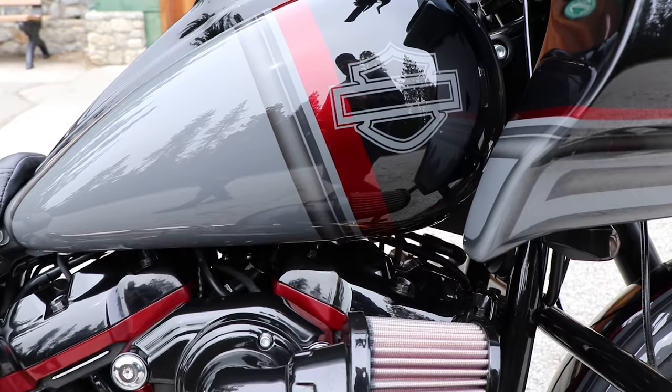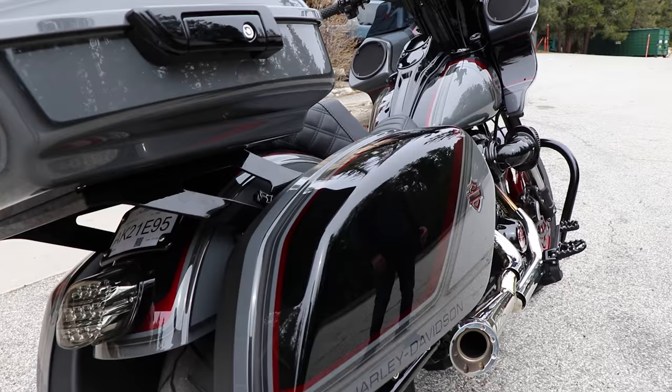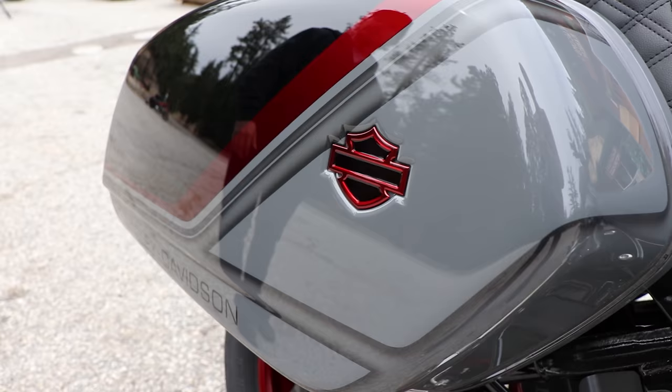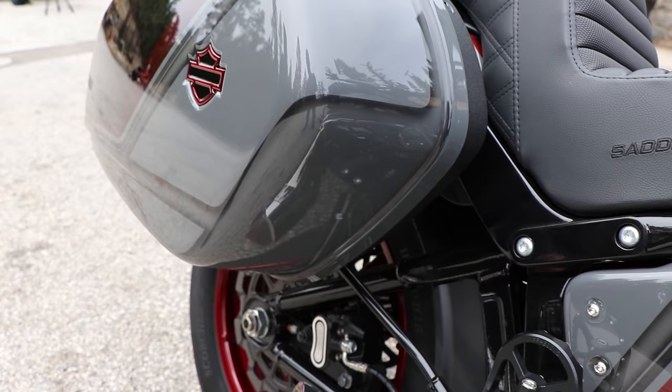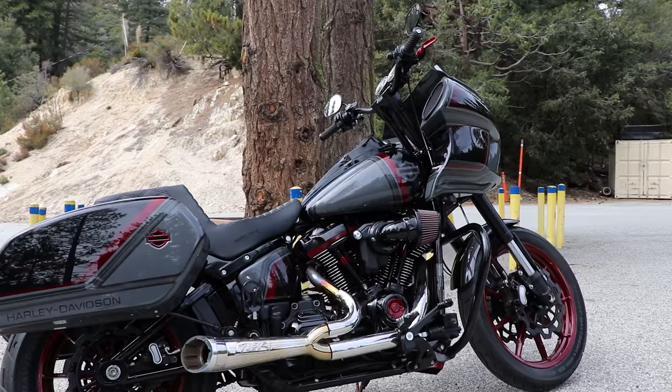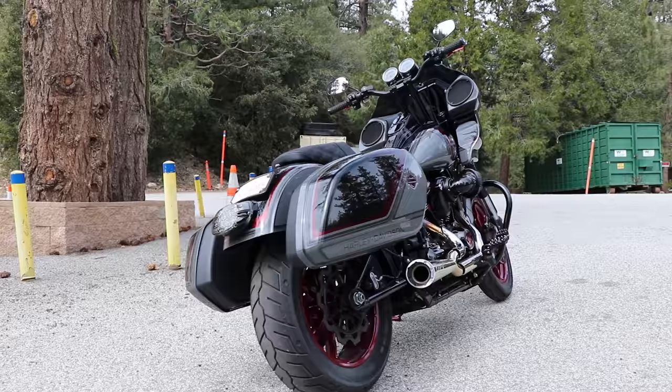So that's sort of the style that we were going for. Moving next, I decided to do the Sport Glide bags. I could have done any other bags, but these Sport Glide bags are just amazing. They go with the bike, they're from Harley. Again, going with the same theme of making the bike sort of look like it came from the factory. They're easily detachable, so that was also a huge plus. I can just take them off in less than a minute.